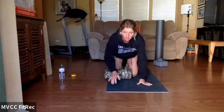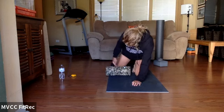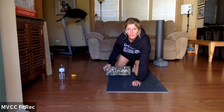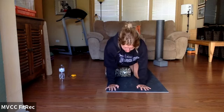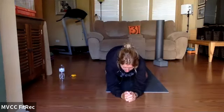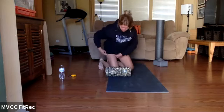What I wanna do is show you from the front first. So this foam roller is gonna go from right above the knee joint to right below the hip. I'm gonna show you from the front and then I'm gonna show you from the side. Stay up in a plank position, come down to like army crawl, and you roll forward and back. Now I'm gonna show you from the side so you can see where I am.